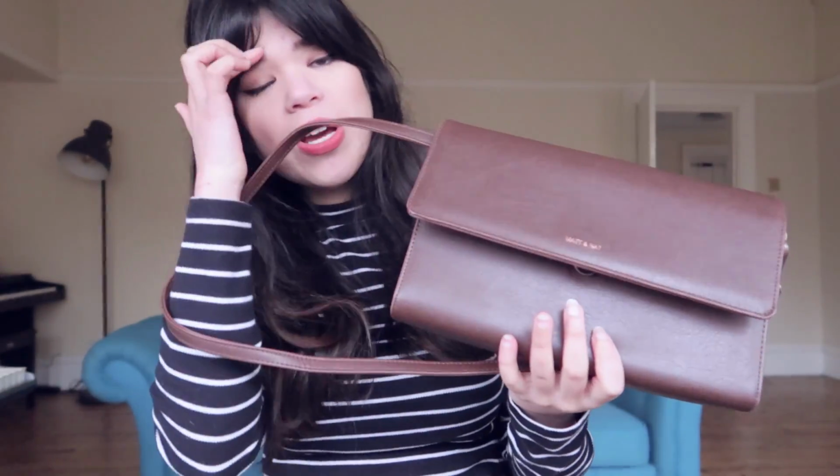And then there's also room for like a journal or a book at the back, or my Kindle or something like that. So even though it's not a big bag, you can use the space really, really well in it. So very, very pleased with this purchase as well.